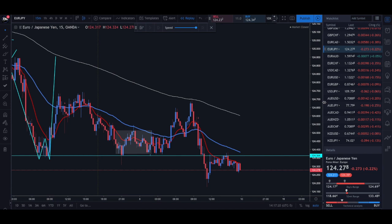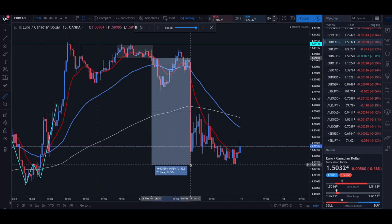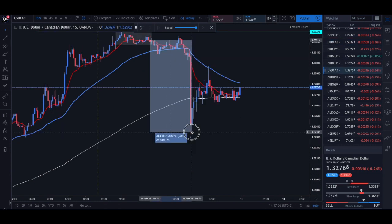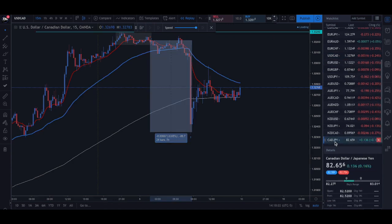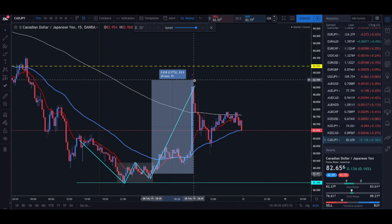All right. So again, total 4 trades won, 2 losses. The 2 losses were only 10 pip losses, and then the winners actually ended up being Euro JPY was 25 pips, 80 pips on EuroCAD, 80 pips on USDCAD, and 60 pips on CAD JPY. All right, so not a bad day, with 2 losses, as you can see. So not a bad day at all.